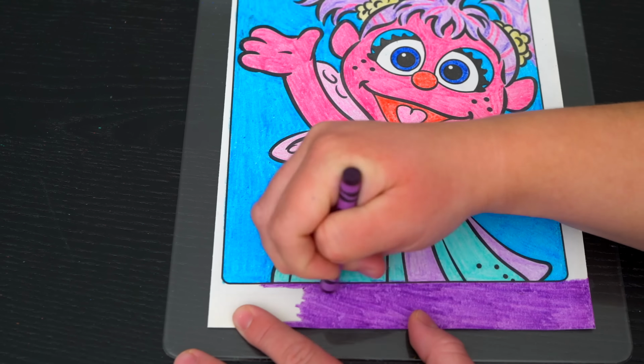The colors of Abby Kadabby's outfit. She is one adorable monster.